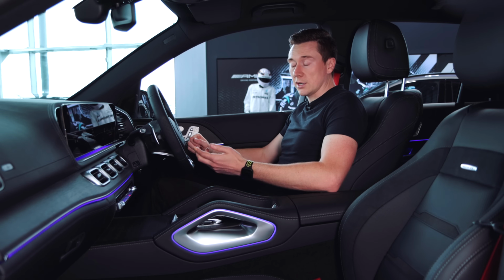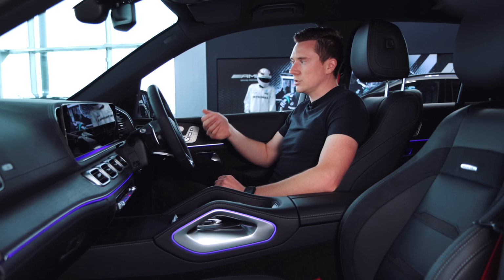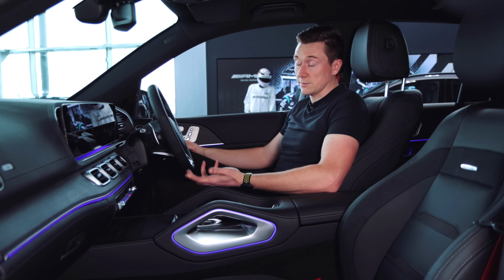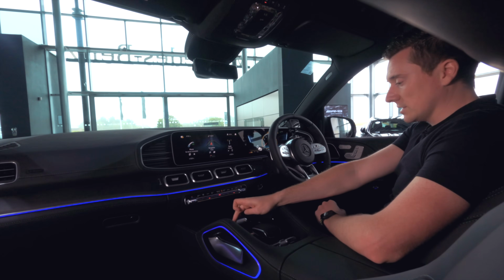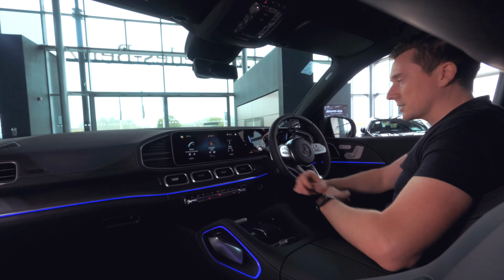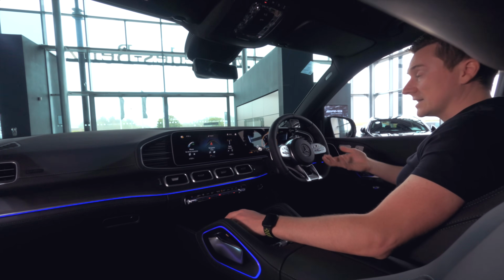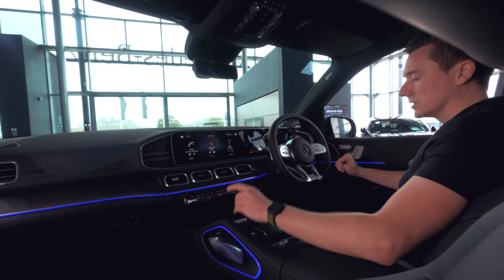Now, I did mention earlier I would cover dynamic select. This is a huge part of an AMG. Obviously, you have all of that power from the engine, so naturally you might want to customize it and kind of tune it to how you'd like. So in the middle here, there is a button called dynamic. And what this does, this adjusts how the car's engine, suspension and gearbox react to the situation on the road.